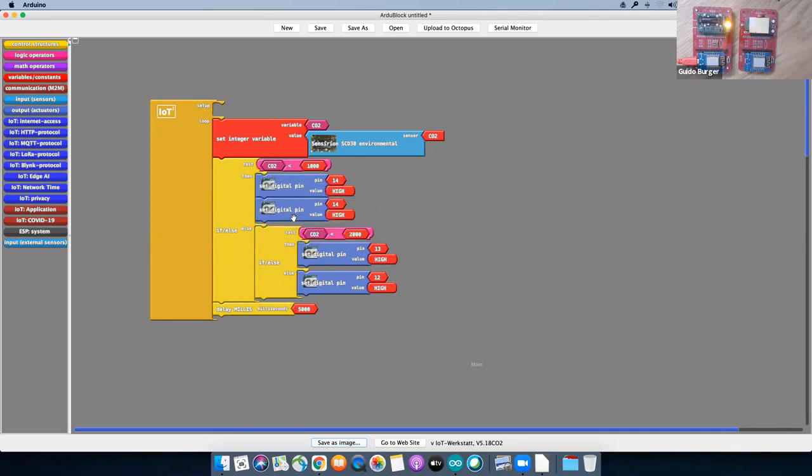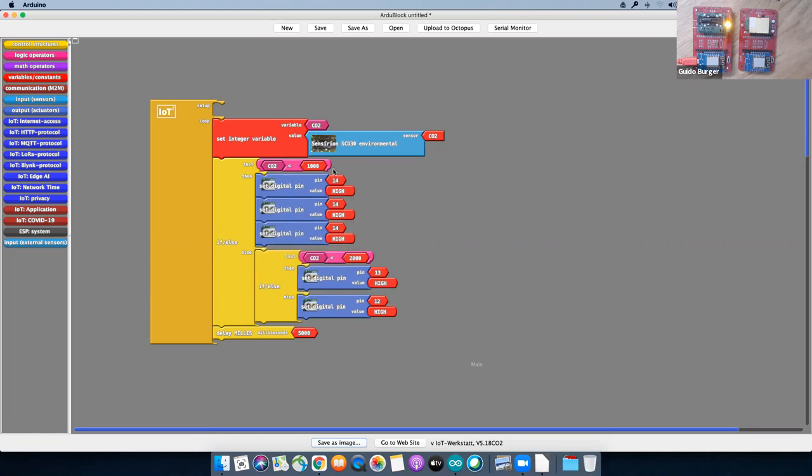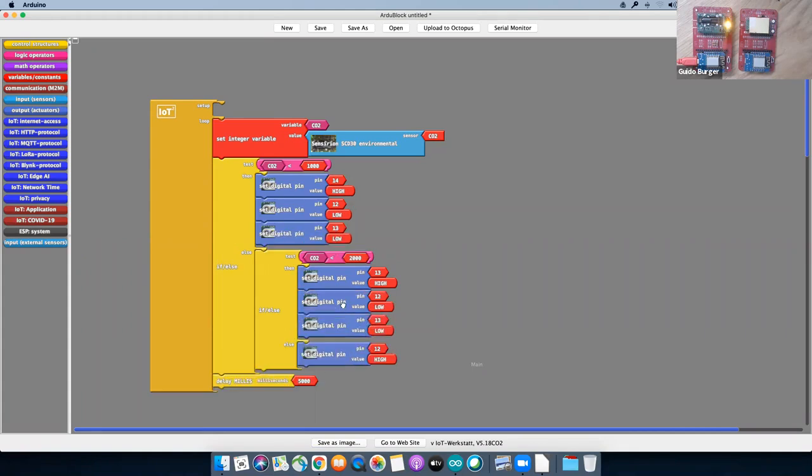So I'm just copying this. And while we said 14 is the green light, we want to set in this situation 12 and 13 to low. So making sure that only one light at a time is on. Green light is on, yellow is off, red is off. And now we need to replicate that for the other situations. Maybe I do that quickly so we have a clear, good working code. Give me just a second to do that.